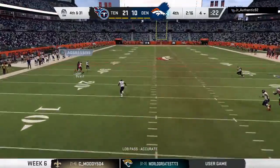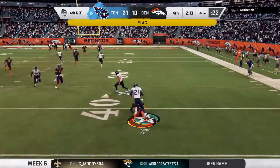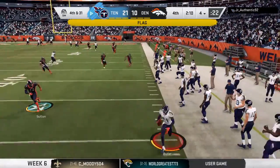Locke going to go on 4th down. He's going to loft one deep. And this is intercepted. And that should do it. Picked off by Super Bowl 49 hero Malcolm Butler.